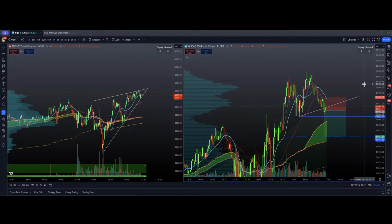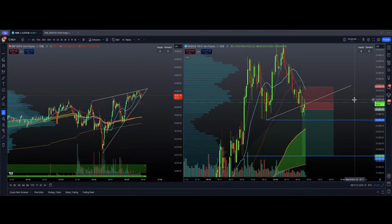It's a bullish candle open on NQ. It looks like it's trying to put in a bullish candle as a result.